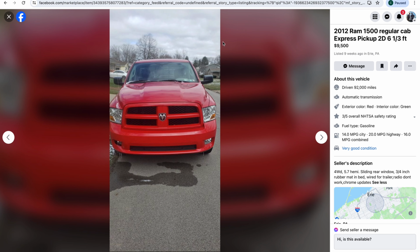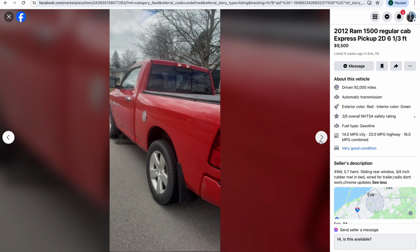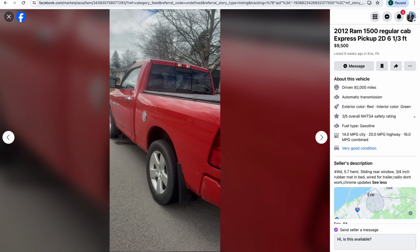And as far as my truck pick, I found a 2012 Ram 1500 work truck. It's a base model, but it's got the Hemi and four-wheel drive. The only thing I don't really like is that it's not a crew cab, but unfortunately, four-door trucks with a V8 in decent condition, really tough to find under 10 grand these days.